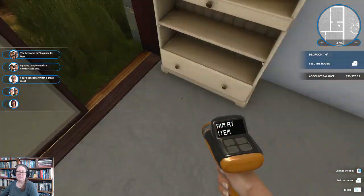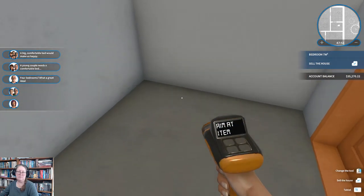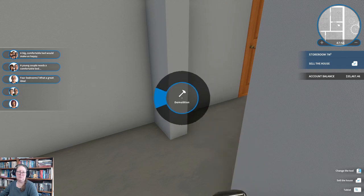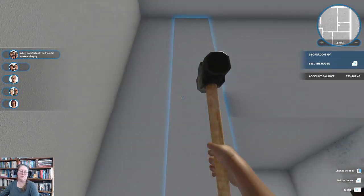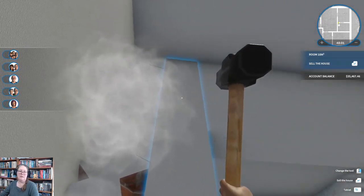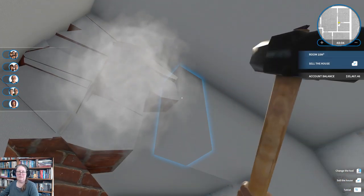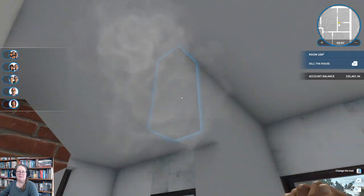We are going to leave the bookcase and the toys. We're going to sell our door, we're going to knock down our wall, and we're going to go with plan A, which was to build a family room. You never know these things if you don't try them, so that's fine.